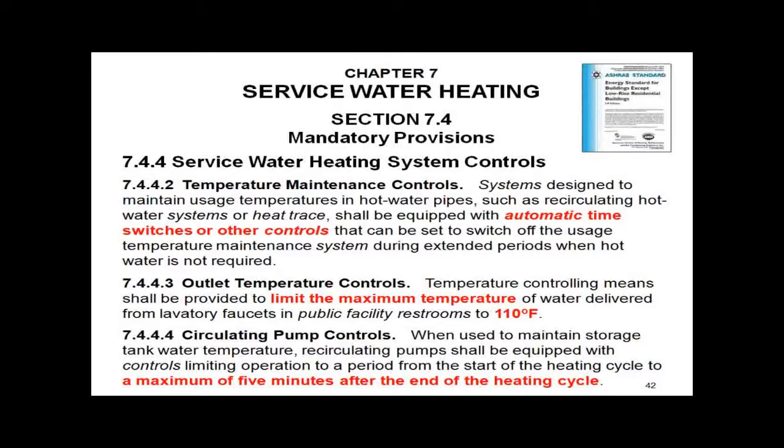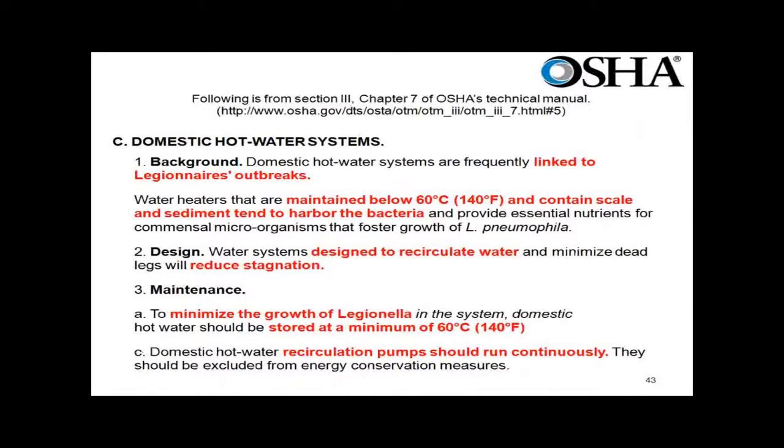Now, the reason I put this here is very simple. This may surprise you on the next slide, and I don't know what to tell you to do. It's a little confusing, but I went and found what OSHA says about all this, and OSHA has a different story. Now, ASHRAE 90.1-2010 is telling you to cut the pumps on and off with a timer or temperature, telling you to cut it off when the water heater cuts off. But what is OSHA saying?